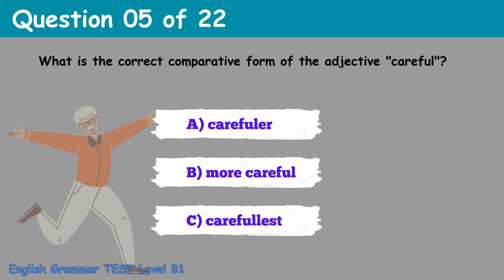What is the correct comparative form of the adjective careful? A. Carefuler. B. More careful. C. Carefulest.